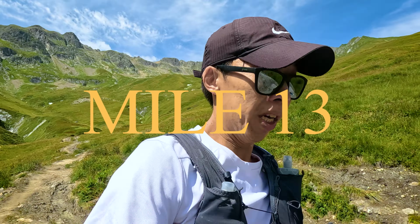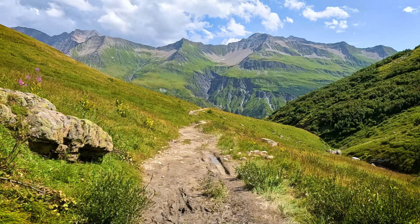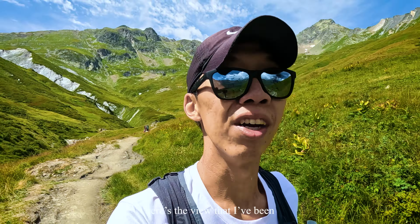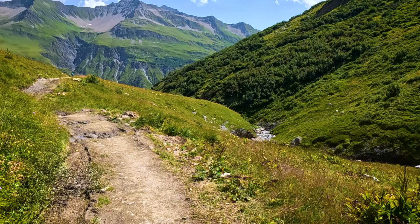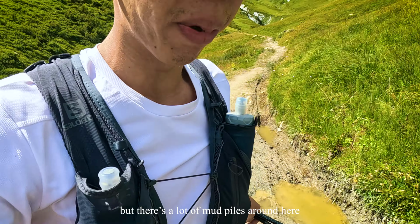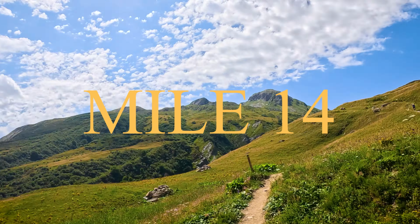Mile 13. Still moving along. Not sure if I'm going the right way. I think I am. There's really only one path. But still jogging here. Here's the view that I've been running along for the past mile or so. I don't know when this will end, but there's a lot of mud piles around here. Mile 14.